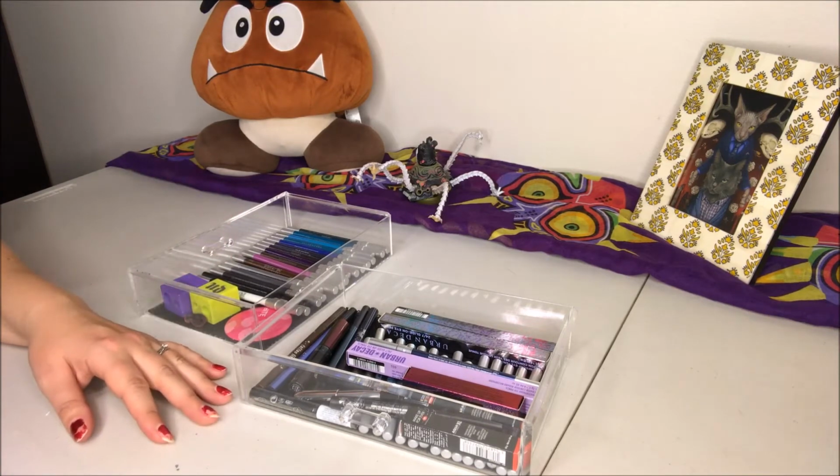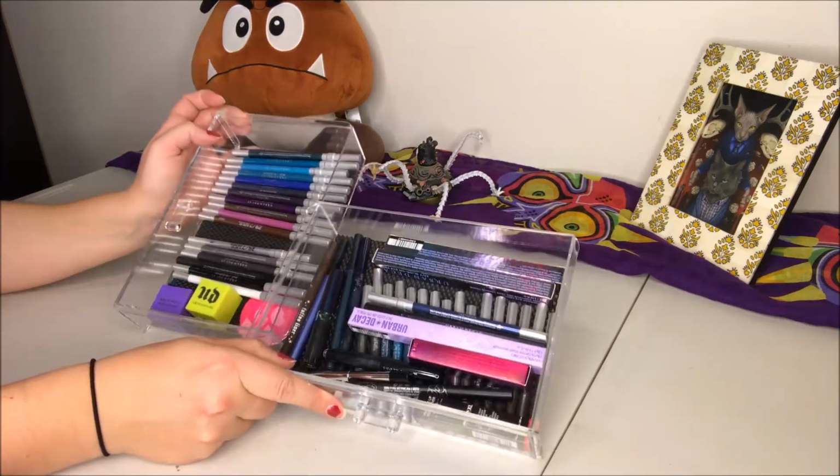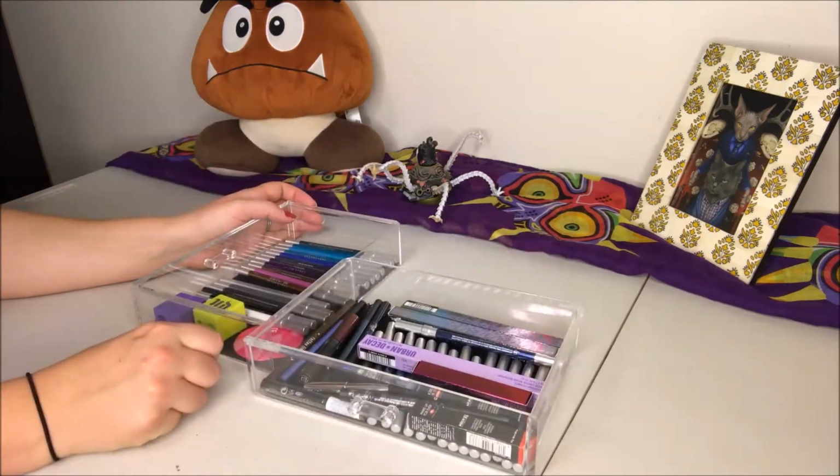Today we're going to do another one of my December Declutter series. So today we're looking at eyeliner. And as you can see, there's a lot of it.